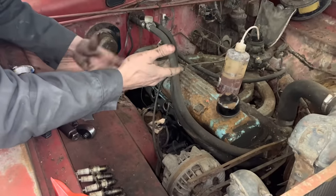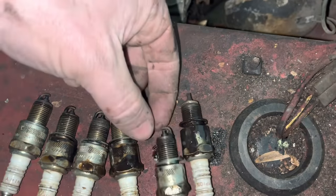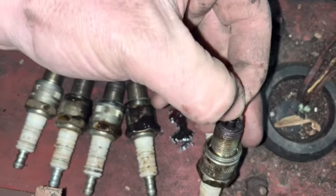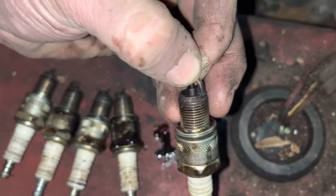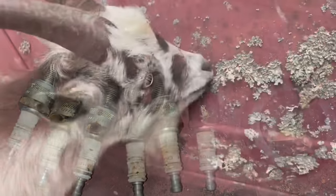Lubricate the top of the engine, because it's probably getting a little rusty in there after all these years. I'm really happy with how these plugs look. This one has a little bit of a deposit on it, if you look right there, but aside from that, they're really in good shape.